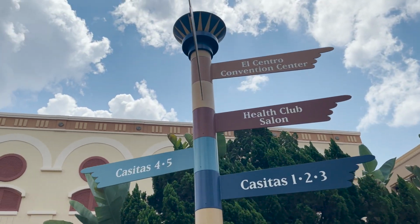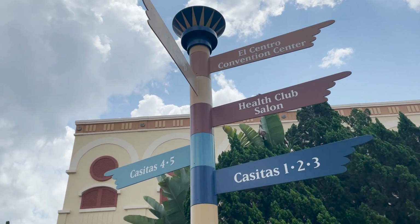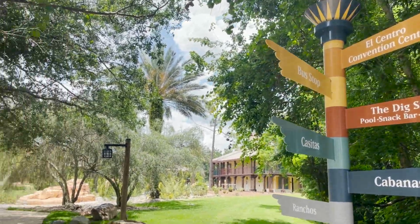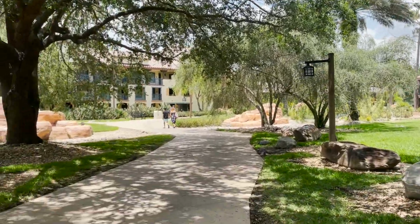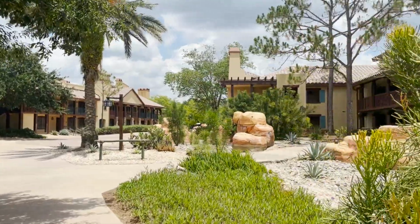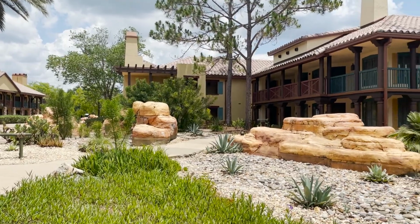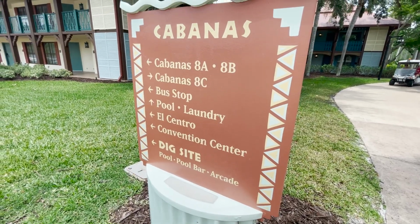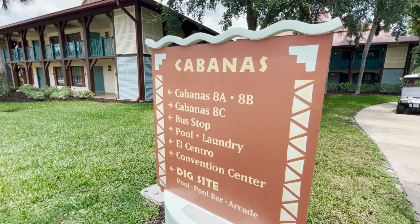Another cool thing that we do like about these rooms is that each of them has its own separate theming. The Ranchos has a rustic American Southwest style theme. The Cabanas reflect the beauty of Mexico's coastal regions, and the Casitas have a lovely fountains, tapestry, and pool vibe that celebrates the urban and modern areas of the Southwest.